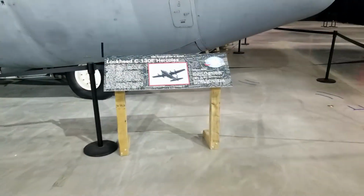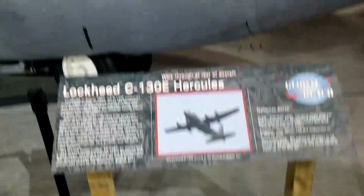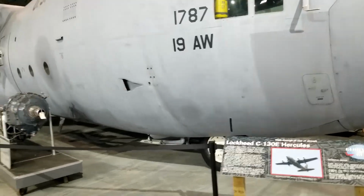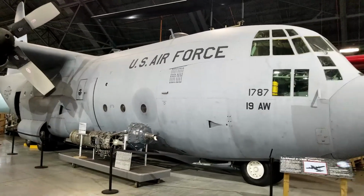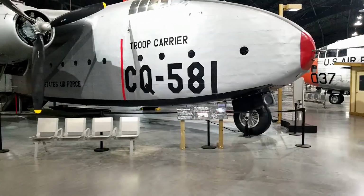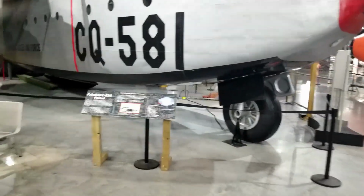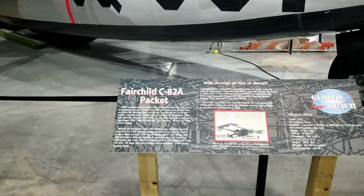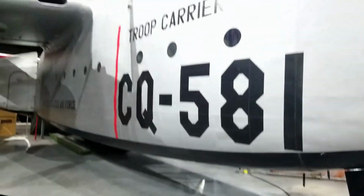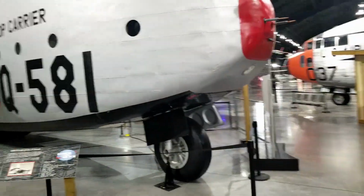Okay, we're getting out of the presidential planes now. Upper stage. Here's a Hercules. This is what was used to put the satellite up when they needed to launch satellites into a higher orbit, booster and satellite on top.